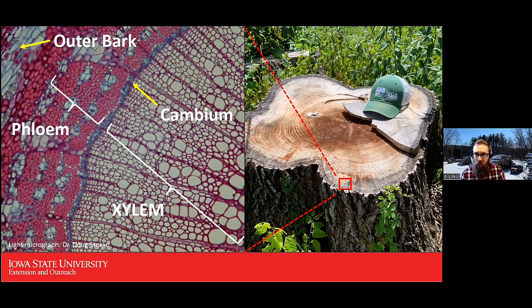So phloem brings the photosynthate, or the sugars, the good stuff, down from the leaves into the rest of the tree. Xylem brings water and dissolved nutrients up from the roots and to the rest of the tree. So always think of the thing, phloem down, xylem up.